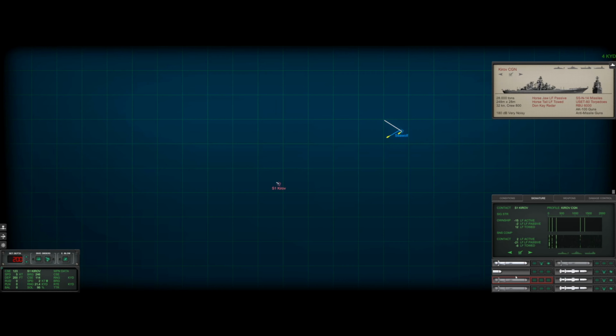So now we've got to wait for the tubes to reload. I'm going to loiter close to the surface. This is kind of dangerous, but it'll be fine. What's the worst that happens, right? Let's switch to accelerated time. Con, torpedo room, tube 2 ready. Con, torpedo room, tube 3 ready. Con, torpedo room, tube 4 ready. Con, torpedo room, tube 5 ready.